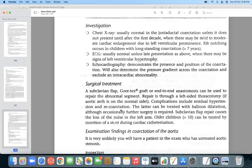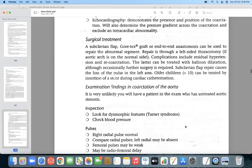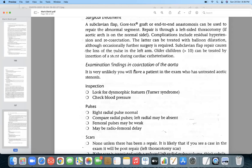Echocardiography also. And the treatment is very well written here. Surgical treatment: usually subclavian flap or graft or end-to-end anastomosis can be used to repair the abnormal segment. Repair it through a left-sided thoracotomy if the aortic arch is on the normal side. This is also very important. If the aortic arch is normal, then it will be a left-sided thoracotomy.